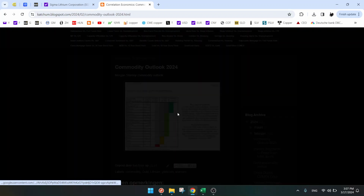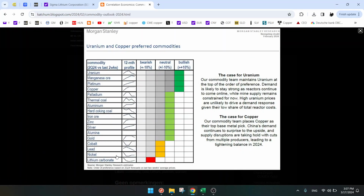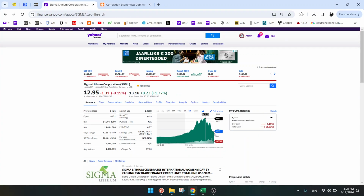First of all, I want you to look at this chart. And you can see already lithium is going to be bearish. And this is from February 2024. So it's not the best sector to be in currently, according to analysts. So it's going to drop and then maybe rebound a little bit by the end of the year. And that's the outlook. It's better to go into copper, even gold. So there are alternatives, silver, instead of buying lithium. So that's the first thing. You are in the wrong sector. And you can see that from this.